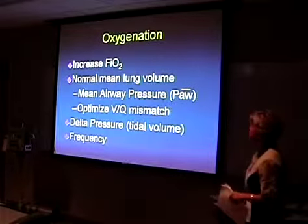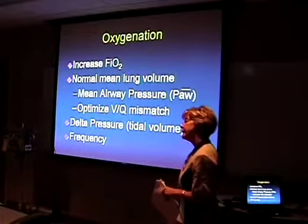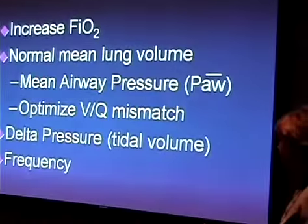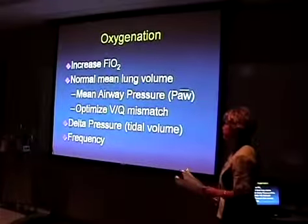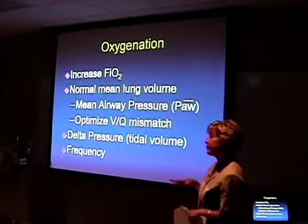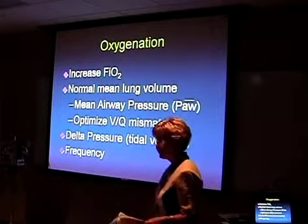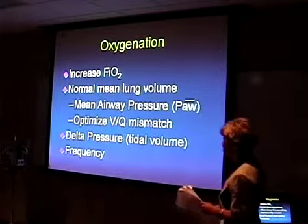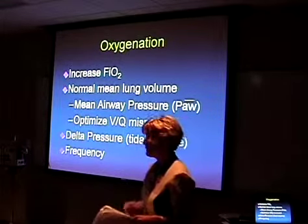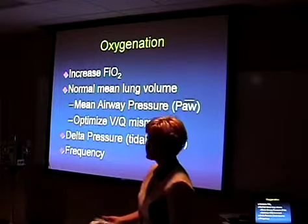With high frequency ventilation and with conventional, one of the biggest things you can do to increase oxygenation is to increase your FiO2. The next thing you're going to want to do is achieve normal mean lung volume. Because tidal volumes are so small with high frequency ventilation, you need to have adequate lung volumes. That's where mean comes in. There's a fine line between achieving adequate lung volumes and over distending, where you can compromise blood flow and cause barotrauma. Okay?